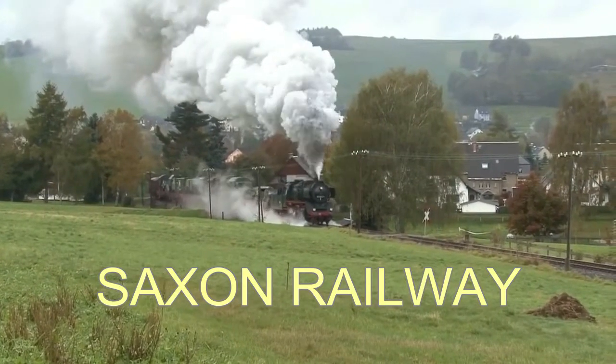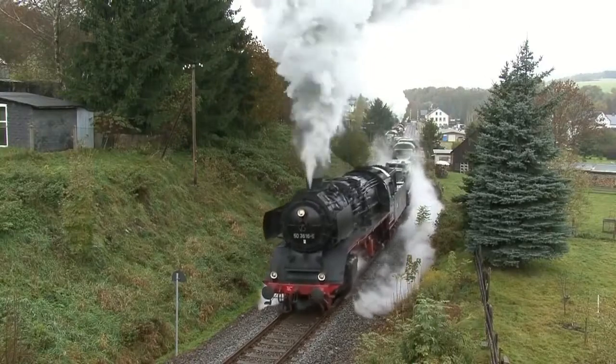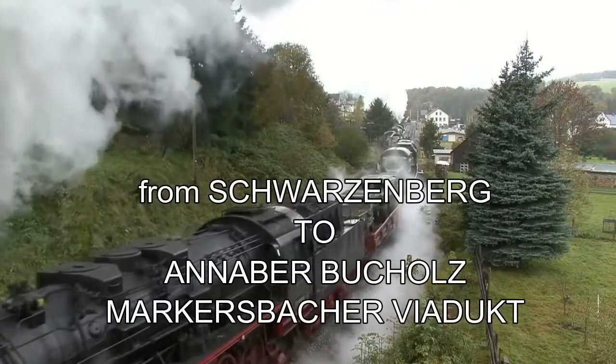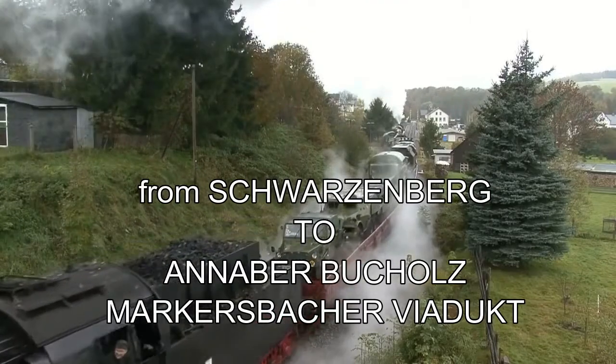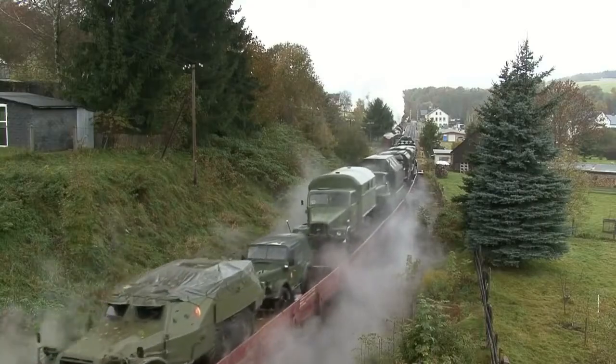The Saxon Railway, friends. This steam locomotive is transporting military vehicles from Chassenberg to Annaberg Buchholz on the Marketsbach viaduct during October 2010.